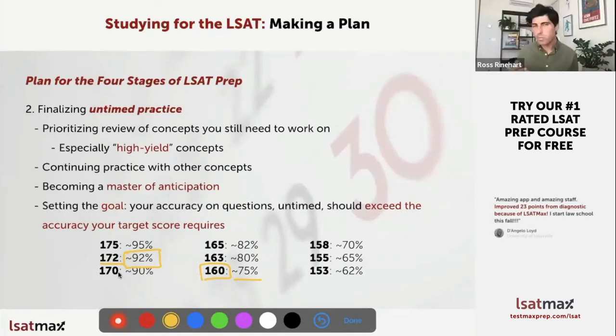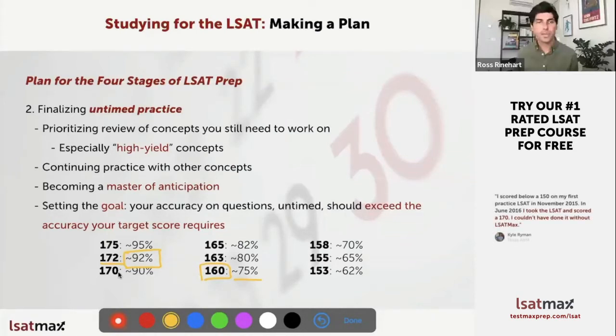If we don't achieve this goal of accuracy, it's going to be really hard to get our target score. Because once we start doing things quickly in practice exams, it's not like we're all of a sudden going to get more accurate. It's not like moving quickly is going to make the test easier. So we want to make sure that we've confirmed our accuracy in stage 2 when we're doing things untimed before we go on to the next stage and start doing things timed.